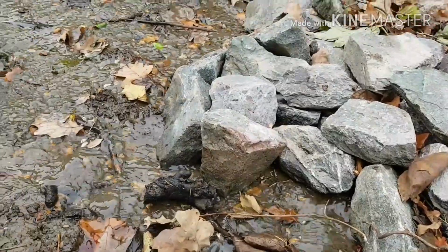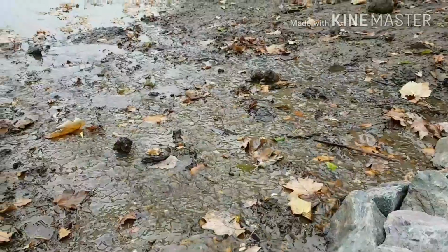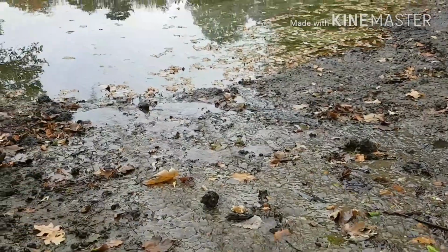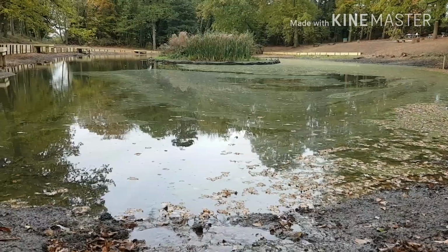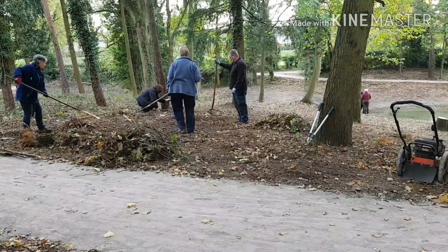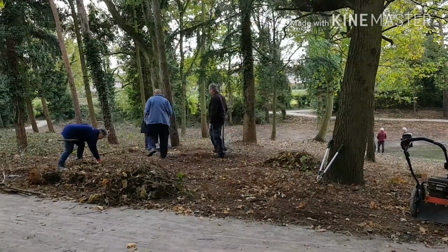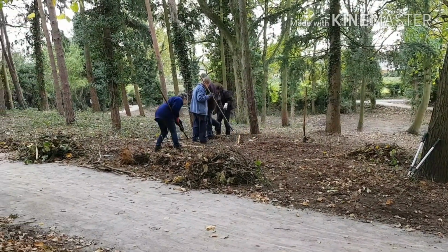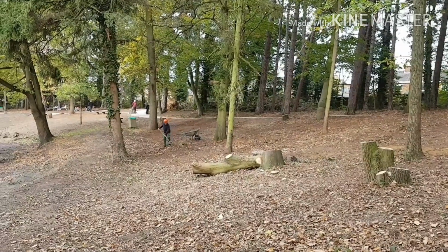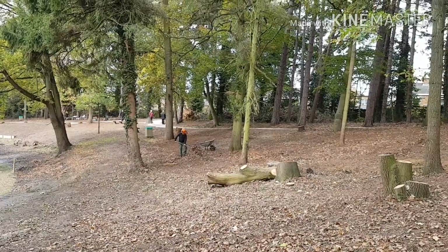This is fantastic, but what we need is to restock the pond with fish, which we won't do until the water levels have come up and a natural food source has developed. We want some attractive plants. We want some purple loosestrife, some yellow flag irises, and kingcups and water lilies. We want the dragonflies here. We want all of the invertebrates that feed the fish before we can stock it.